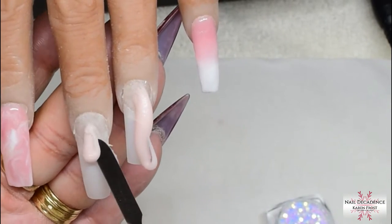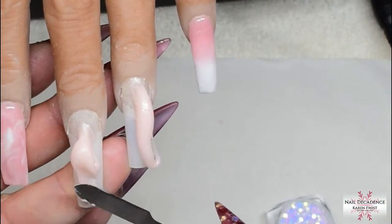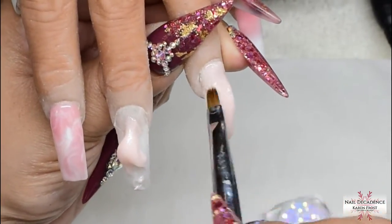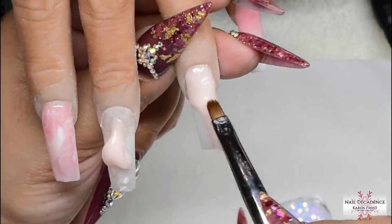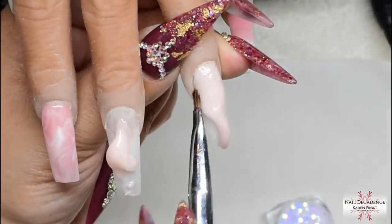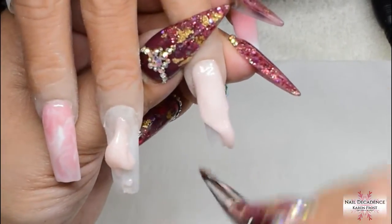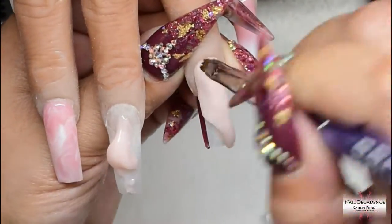So on the ring finger and on the middle finger, I'm doing a full nail each of the blush shimmer, which is a gorgeous pale baby pink with this beautiful gold shimmer running through it. It is stunning in person. The camera doesn't do it justice, but it is very beautiful in person. I love this one. This is probably my favorite SPD London gel poly signature gel. This is my favorite color out of all of them. Love this one, absolutely love it.